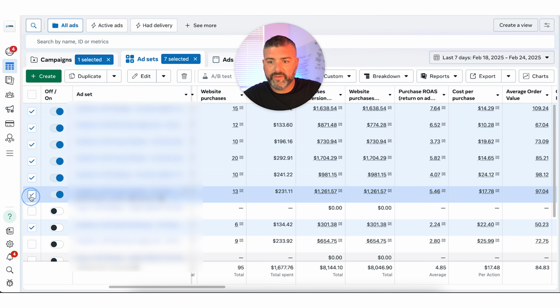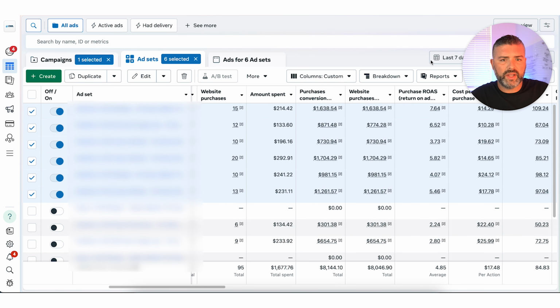static ads with different messaging, taking a page out of Loop earplugs approach.